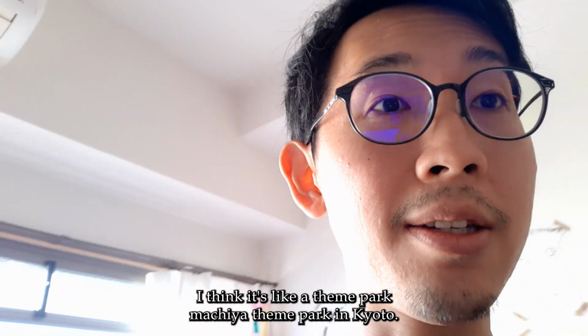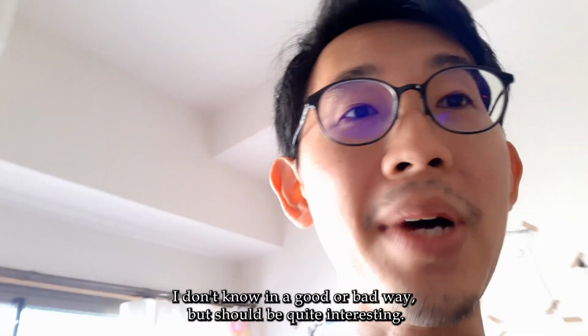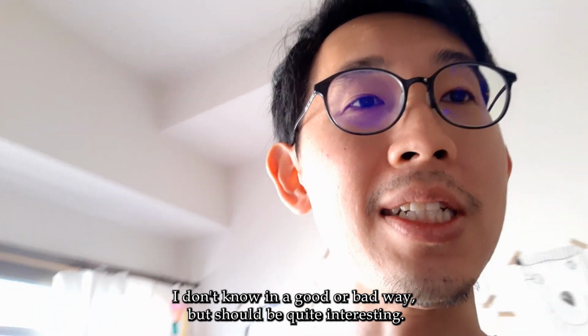I think it's like a theme park, a Machiya theme park in Kyoto. I don't know in a good or bad way, but it should be quite interesting. So let's go check it out.